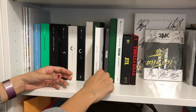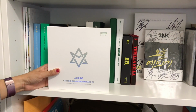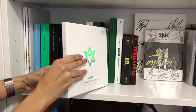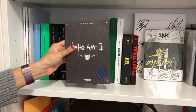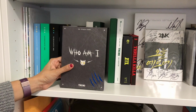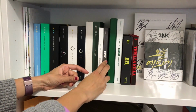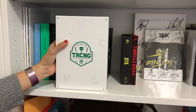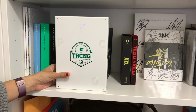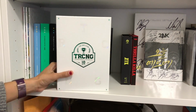And then I have their fifth mini album. Yeah. This is part 2, and this is the limited edition. And then I have TRCNG, their single album, their first single album, Who Am I? This has Wolf Baby on it. I'm so sad with what they're going through with their company, but hopefully everything gets situated and they can leave that crappy company. And then I have their first mini album.